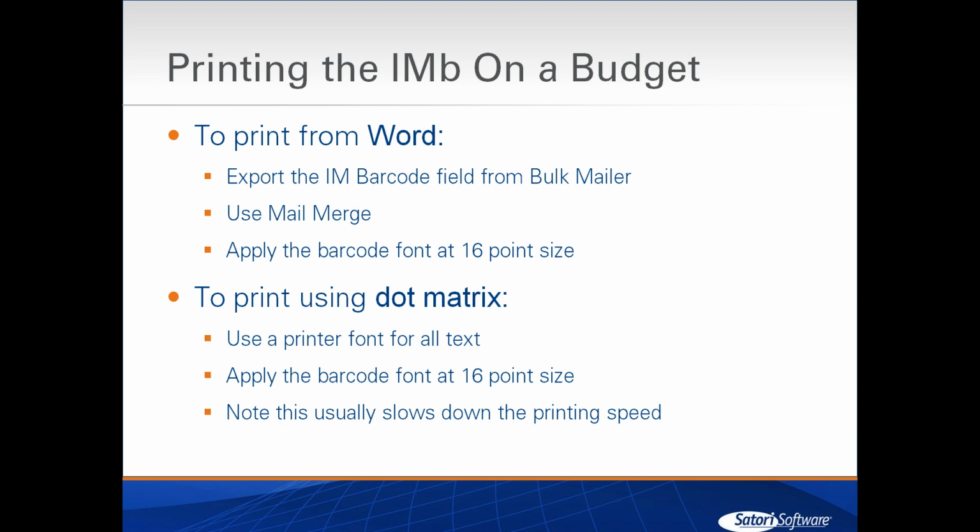Now, one of the problems that can happen is if you are using an older dot matrix printer, there can be a couple hiccups here. The first is some of the older printers do not support fonts, so you'll need to make sure that the printer that you're using does support the fonts there. Now, there's a couple things to consider here. One of the things is that with dot matrix printers, especially if you're printing a lot of labels, you'll want to make sure that things are printing at a reasonable speed.